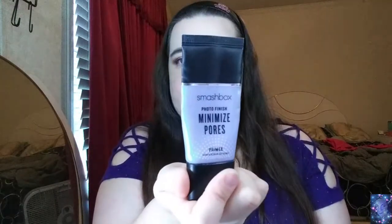So what I'm going to suggest, there's three different ones that I really like, and it's the Smashbox ones. The Photo Finish, there's a clear one that's called the Smooth and Blur. That's the original formula. You can use that for basically any skin type. That's really nice. It pairs really well with the Estee Lauder Double Wear Foundation.